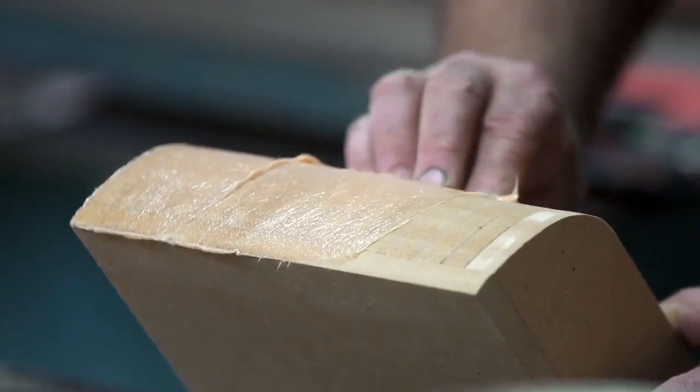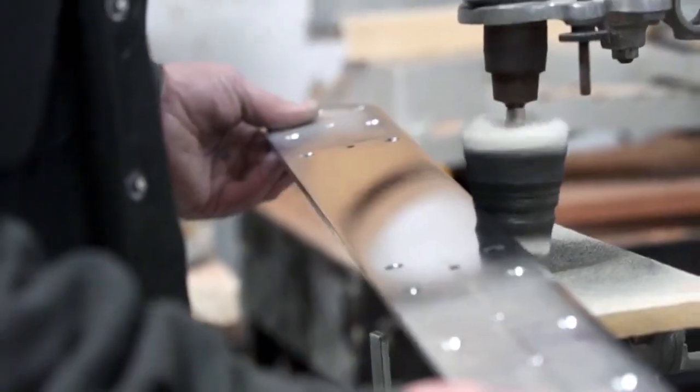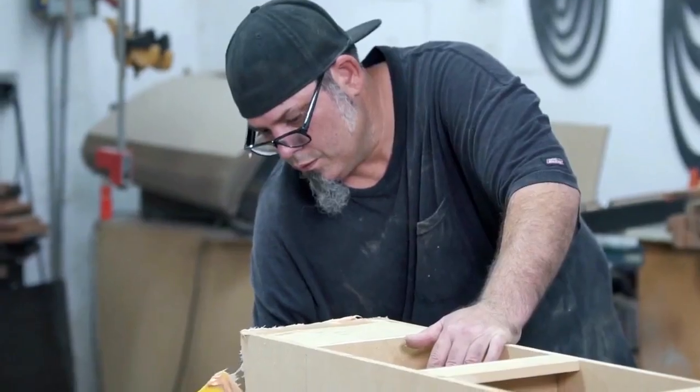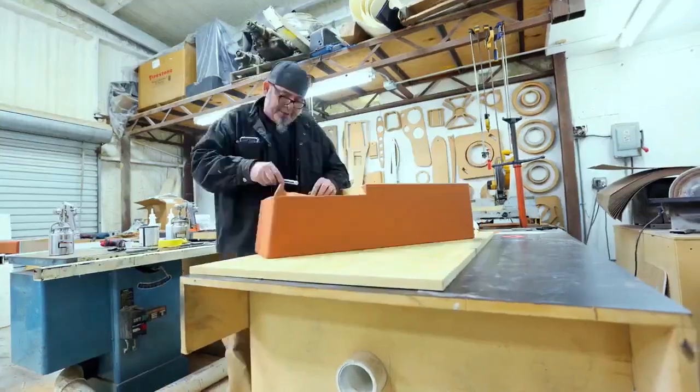Like most things I build, the console is a puzzle. You know, I build everything from inside out. It's the little details that count. A lot of extra work, but it's worth it in the end. I like it.